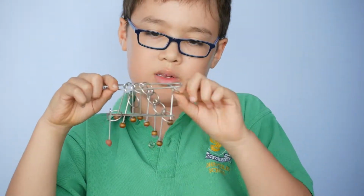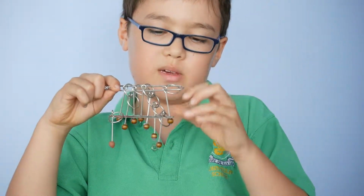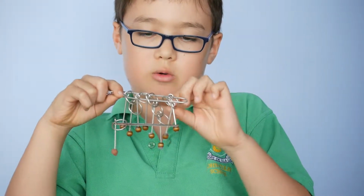This puzzle is not just called the Bagenaudier, it can also be referred to as the 9 rings puzzle or the Chinese rings puzzle.